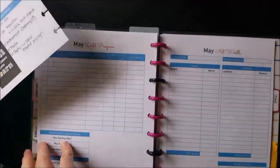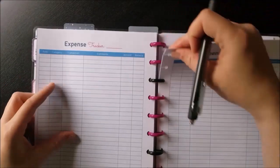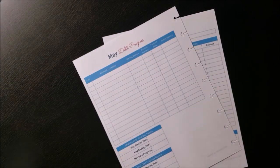Now next I'm going to go through and set up our debt account list and our net worth list. I usually don't share these, but today I am because time was of the essence and I was able to sit down and do this. I was going to take full advantage of it and do as much as I could.